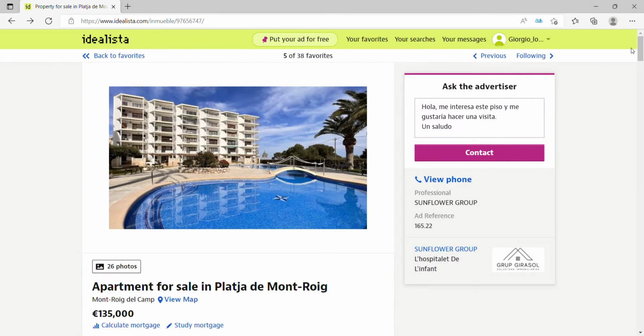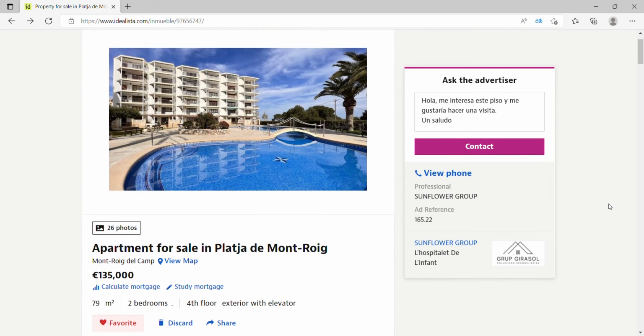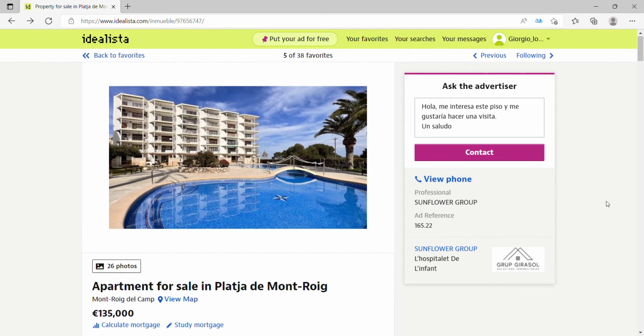So it's really, I think this is the best value for money apartment I'm going to show, and simply because it's well under 2,000 euros per square meter for a sea view in a very expensive region of Spain. So I think this is possibly the best apartment I've found in quite a while.